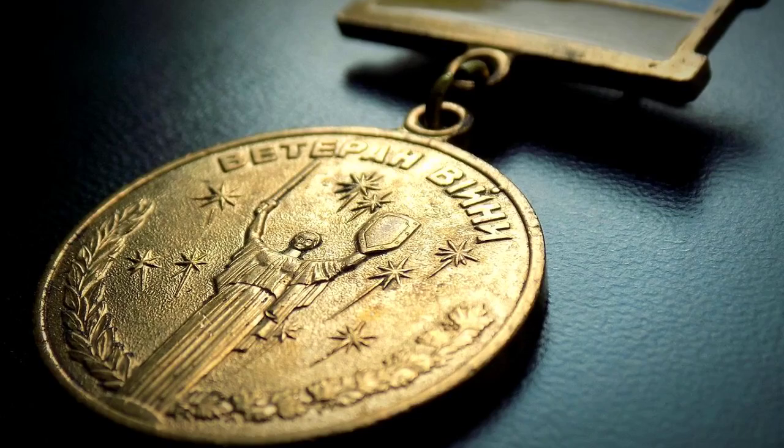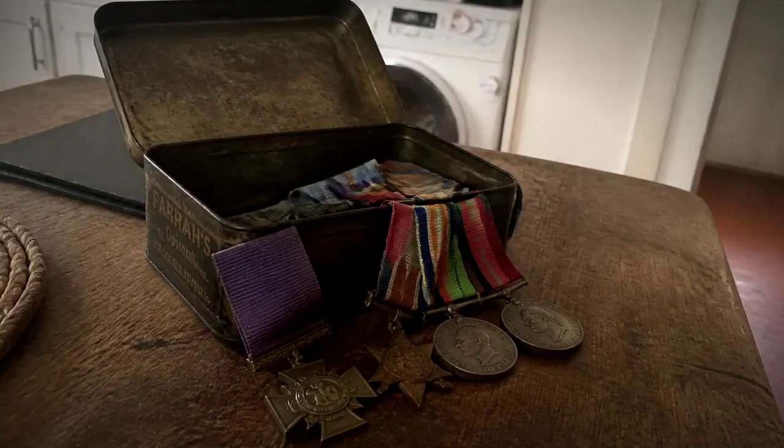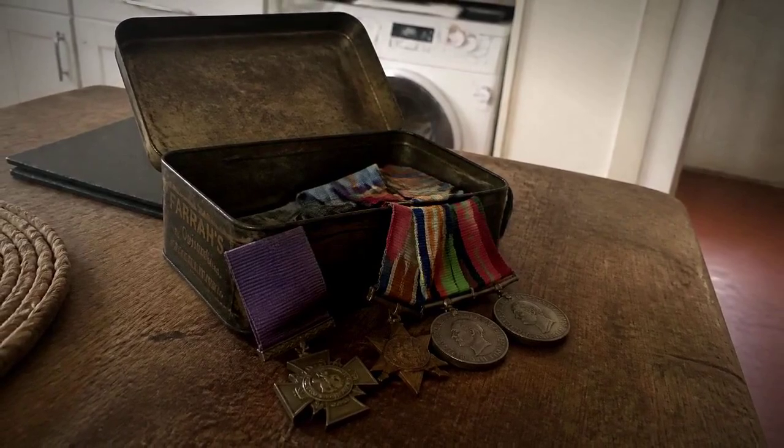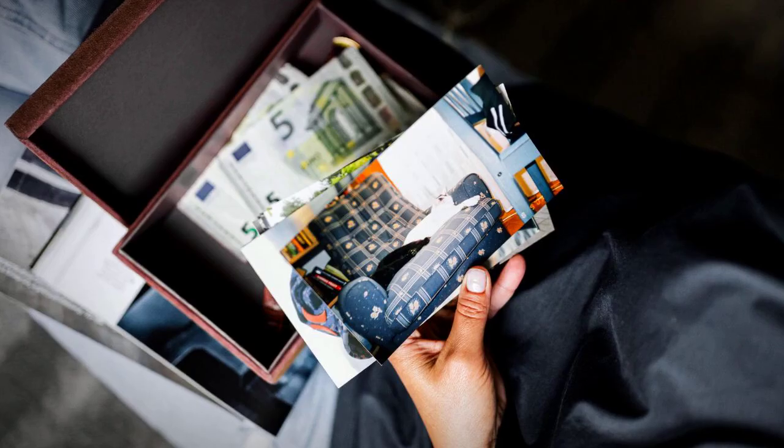Right now, somewhere in your home, there may be a small velvet box or an old tin that belonged to your grandfather, your uncle, or your great-uncle. And inside it, a handful of medals on faded ribbons that nobody has looked at twice in decades. Most families just assume they're sentimental. A few families find out there's something more.